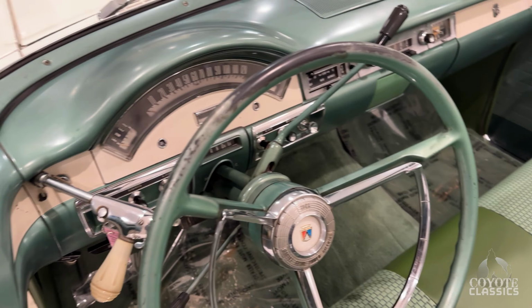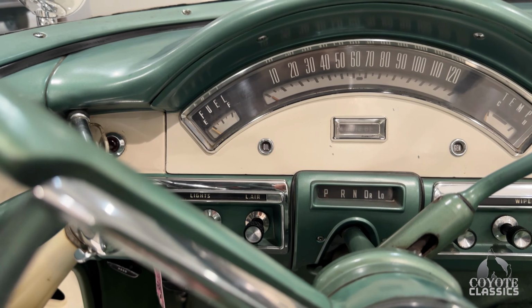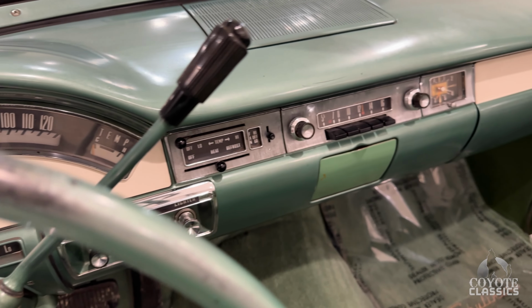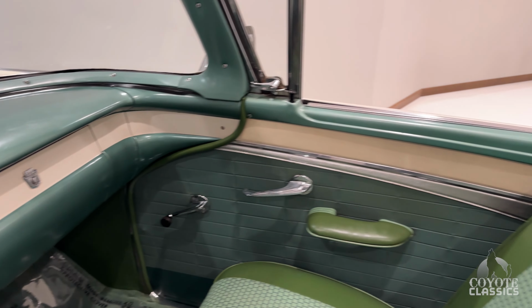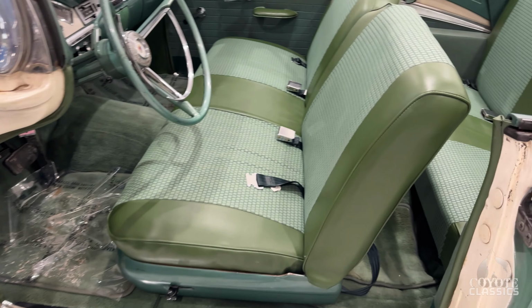Ooh, that scared Murphy. As far as the mileage, 42,728 on the odometer. The lens is nice and clear. Original radio is still in it, and the clock. Paint on the dash is really decent yet. Paint on the top of the fenders is all original as well, isn't it? Okay. How about the seats? The seats have probably been redone.